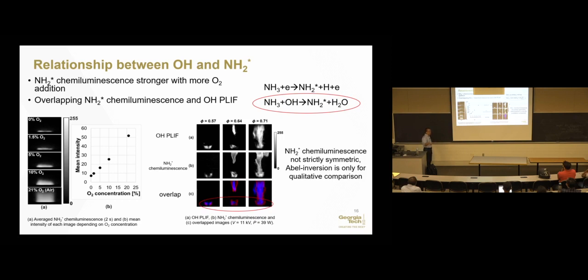If we cut the oxygen concentration in the fuel, for example, no oxygen, then we limit ourselves to this direct electron impact, because there's no oxygen, which means no OH. So what we found is that if there is no oxygen in the system, the NH2 star chemiluminescence is extremely weak, very difficult to see.